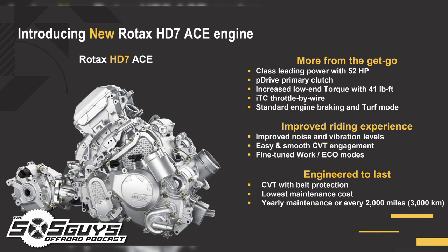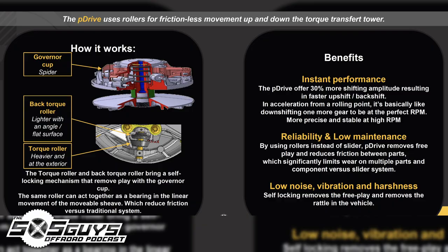It's basically a 976cc, 65 horsepower, 60 foot-pound of torque on the HD9 engine, but on the HD7 engine, the new one, it's 52 horsepower, 41 pounds of torque. So this basically replaces all their low-end models with this new 700 series model line, and it comes with a new primary clutch called P-Drive, which is a roller design. So this falls into all the new models, the 700 series, the Defender, the Commander, and the new X3s.